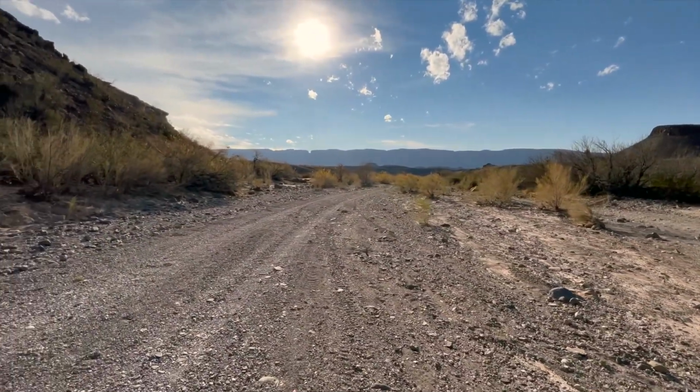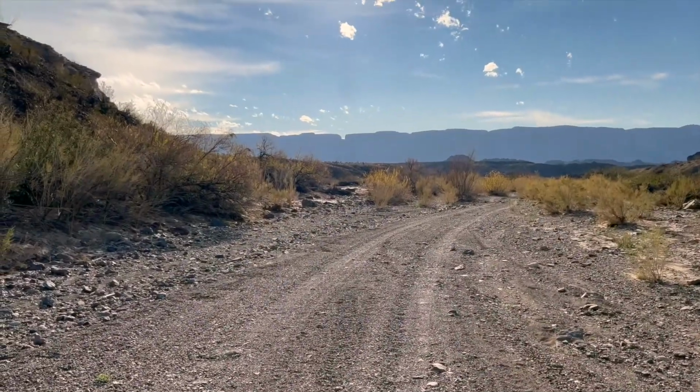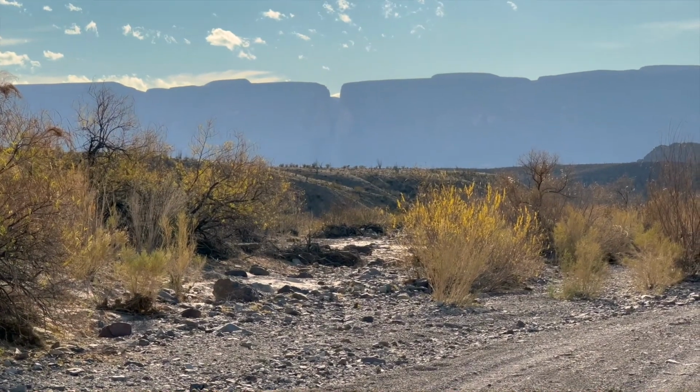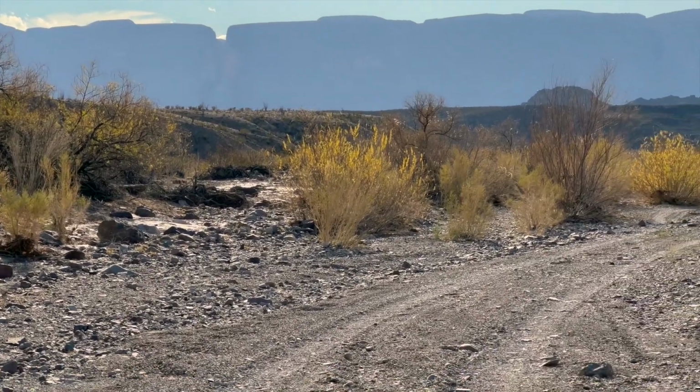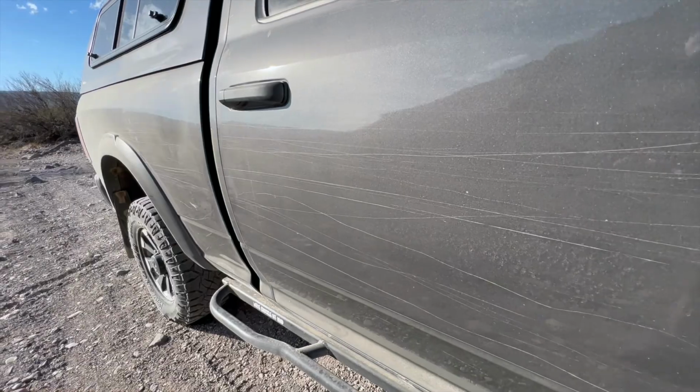Oh, that's so pretty. That gap over there. That's Mexico. It's beautiful. Got a little pinstriping going on.